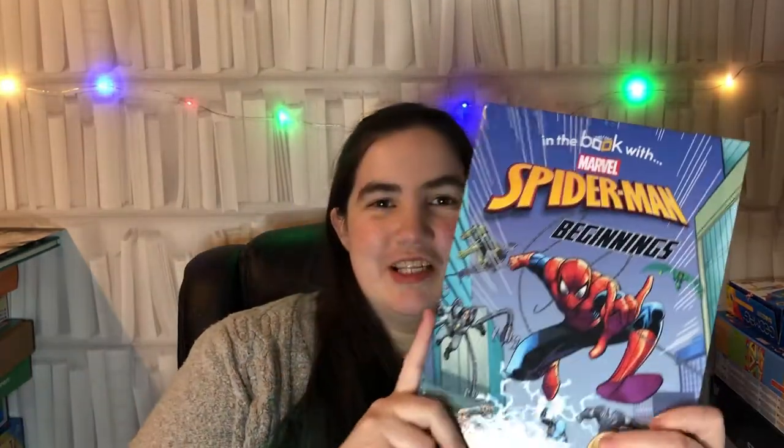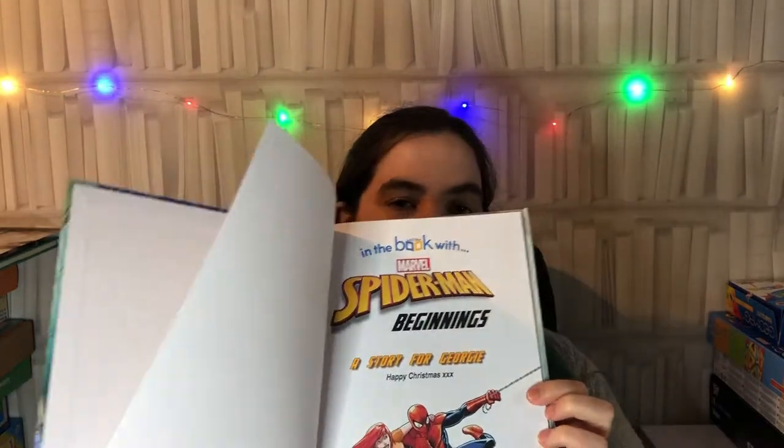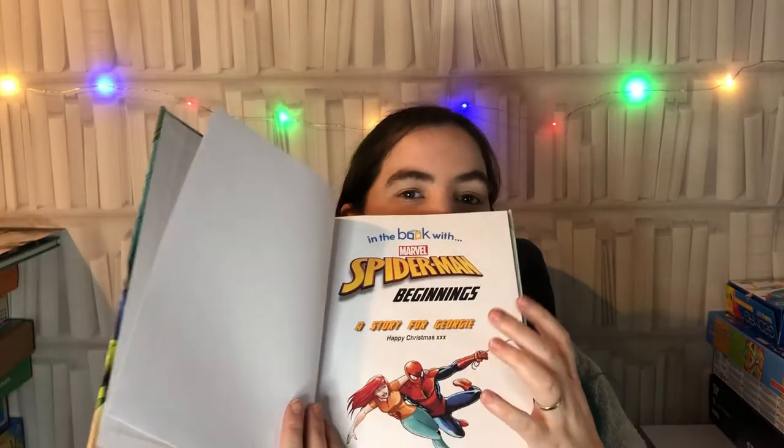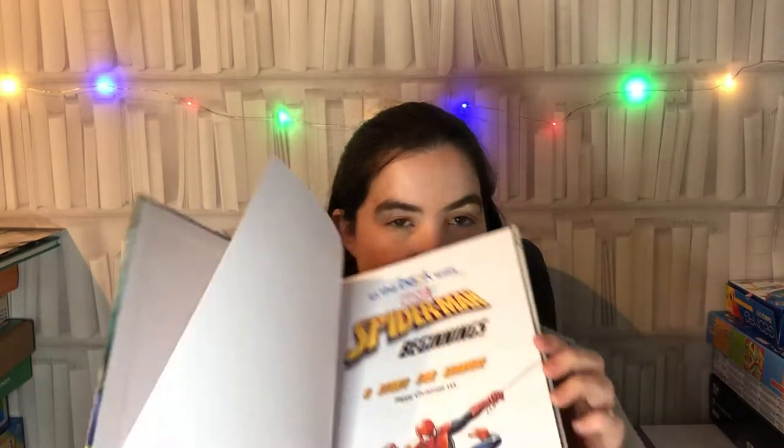All right, next I've got this personalized Marvel Spider-Man storybook. This is £17.99 from I Just Love It, and it has a story for Georgie written on the bottom, and then all the way through the book it has personalization. So on the front page you get a story for Georgie and it says there we put Happy Christmas, so you get to choose your own message.